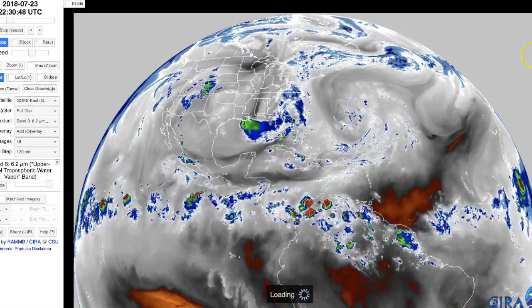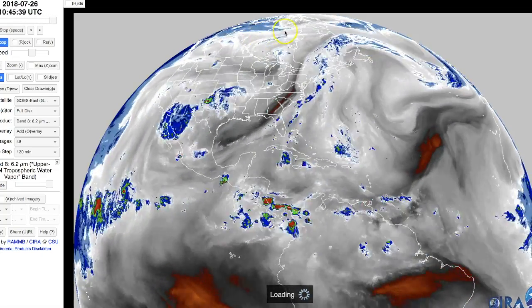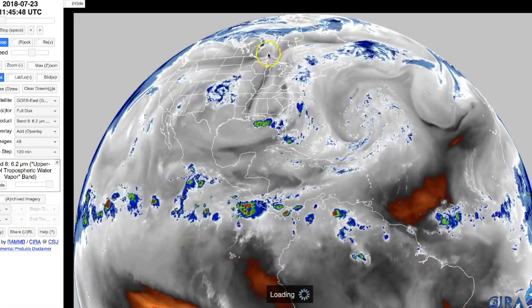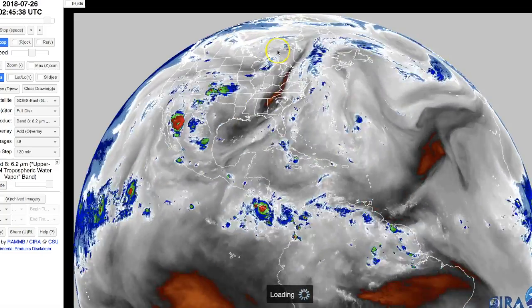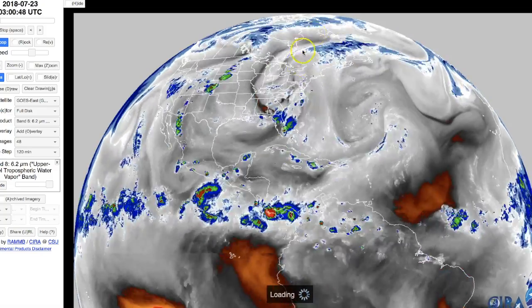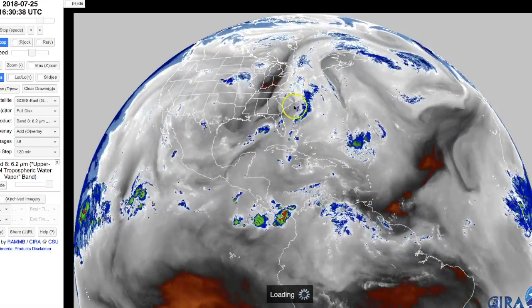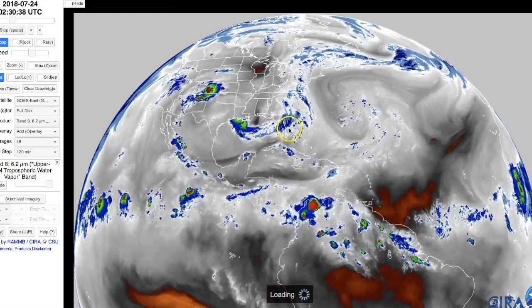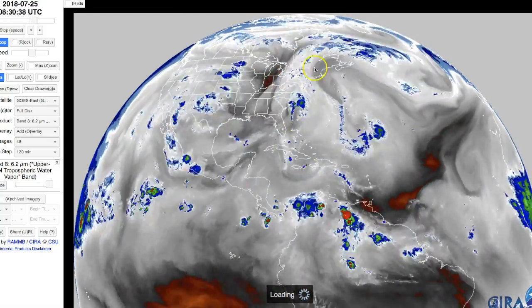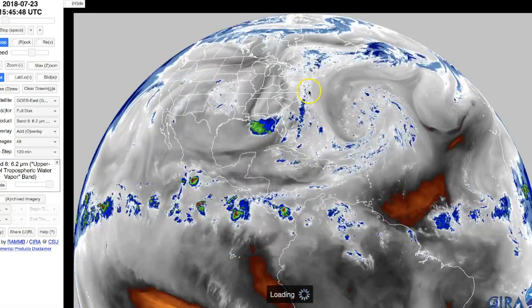But first, what we're looking at here is the water vapor imagery over the United States, in the Western Hemisphere. And this right here, that's a big deep dive in the jet stream that spawned a long duration, almost tropical storm event over the eastern seaboard of the United States. Scattered showers have persisted for the last 3 or 4 days. Some areas receiving more rain than others.